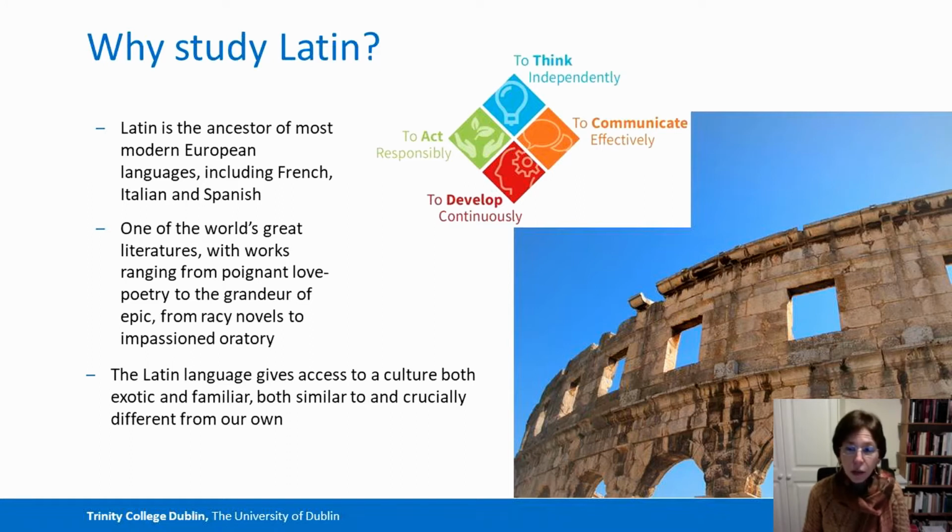Finally, the Latin language can serve as a doorway to Roman culture and thought, and offer a fascinating way into a world both familiar and crucially different from our own. A world of love and hatred, ambition and envy, but also a world of slaves, gladiators and all-powerful gods, of autocratic emperors and imperial conquest.